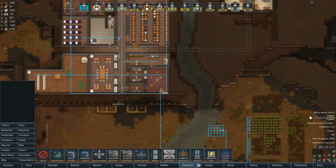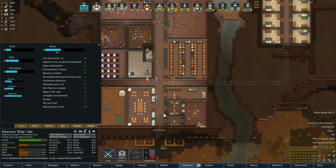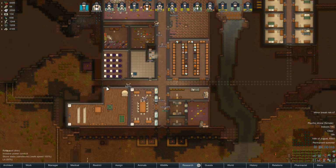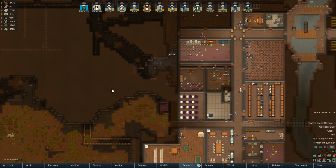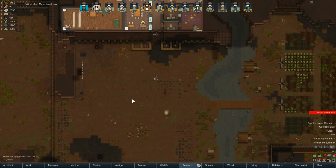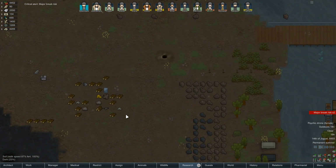Michi is having a food break. Whoa, why is everyone so grumpy? Are they all having... Oh, it's all unsightly environments. Oh, that's right. All the women are pissed off because of the psychic drone. Ooh, that's going to be a bit rough. That's going to be a bummer for us. Major break risks. Yeah, we're probably going to have a couple breaks here coming up. Kind of a bummer.